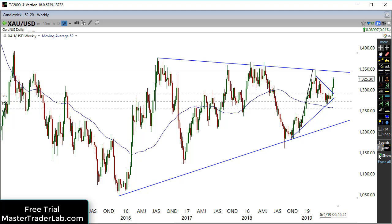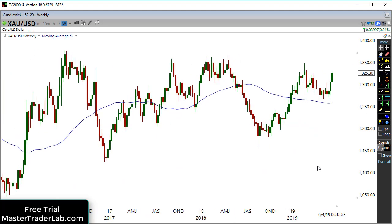Now, not only that, but look at this here. We had this very strong move up, and then what did we get? Just a very weak pullback, 50% of this move up, and now we're getting another move to the upside, aren't we? Another move up through here. So that's a very, very strong move.